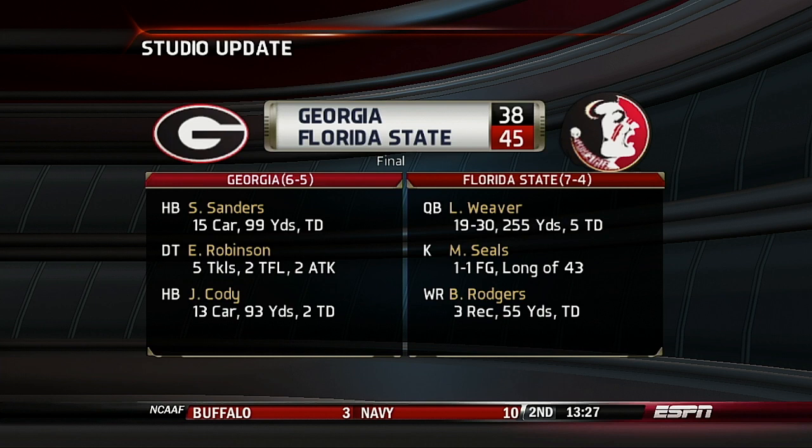Oklahoma lines up for the kickoff. From the 7. Gets out to about the 31. This is the point in the game where you don't want to make any mistakes that give the other guys a reason to feel more confident going into halftime.